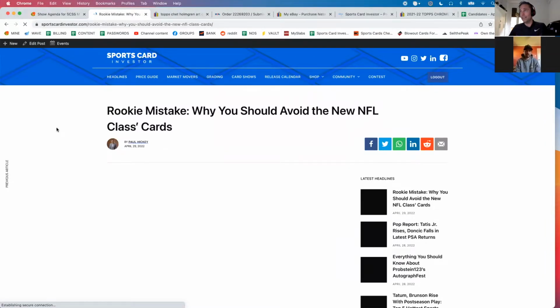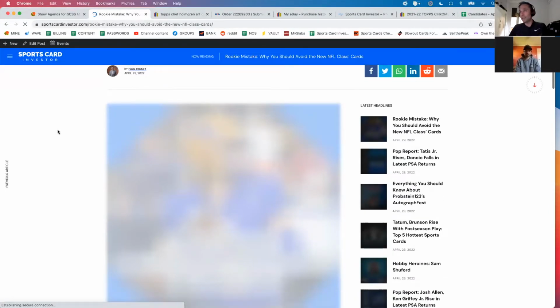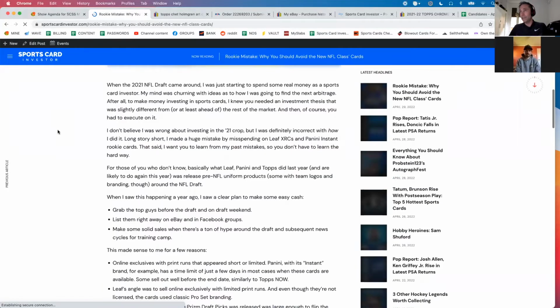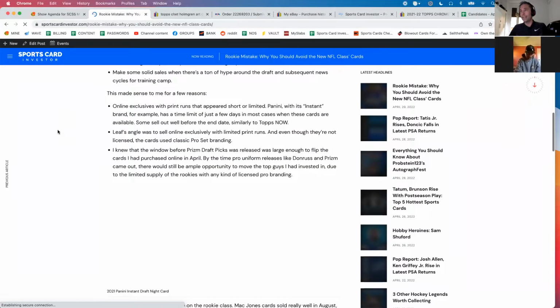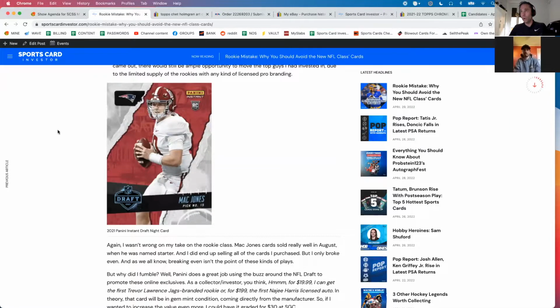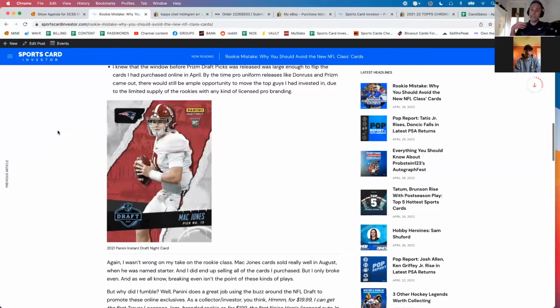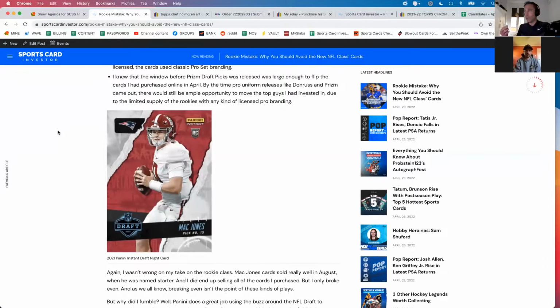And that's not to say that you should avoid their future pro Prism releases or anything like that, but it's to specifically say that you should avoid these rookie card releases, even when they're in their pro uniforms or pro branding on the releases. So first of all, I'll talk about, I think, the mistake that I made last year, and then we'll talk about these cards that are out that I want you to avoid. And Kendall, you can disagree with me.